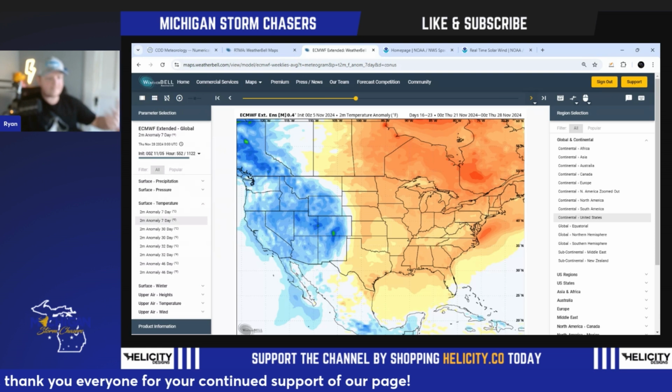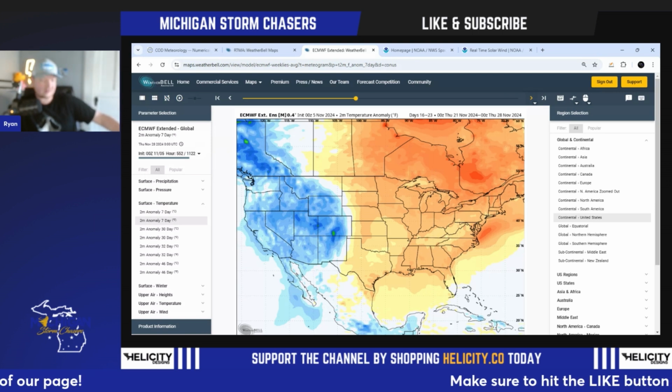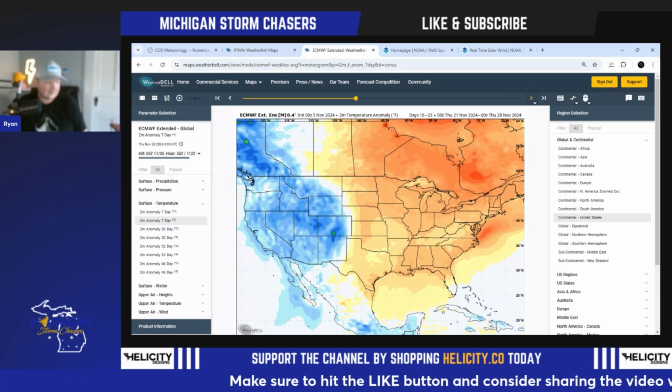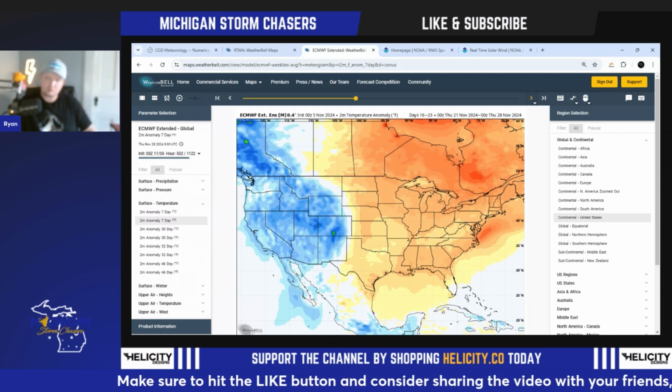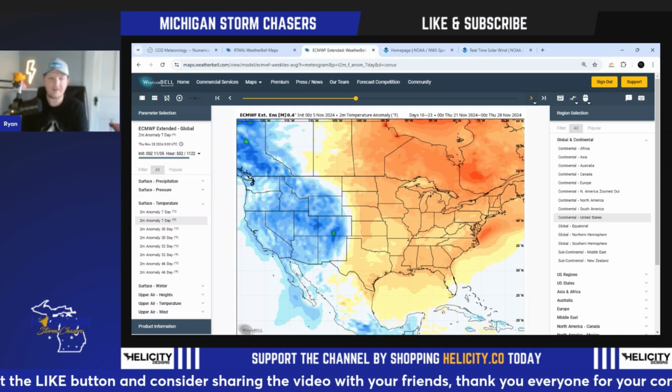It's not going to be as warm, probably not going to be 70 and 80 again, but we're likely going to have above average temperatures above that 50-degree mark as we get to the last week of November for Michigan. So keep that in mind as we move toward that time frame. So overall, November should be warm and wet as expected. And then as we get toward December, we'll keep an eye on how it trends.